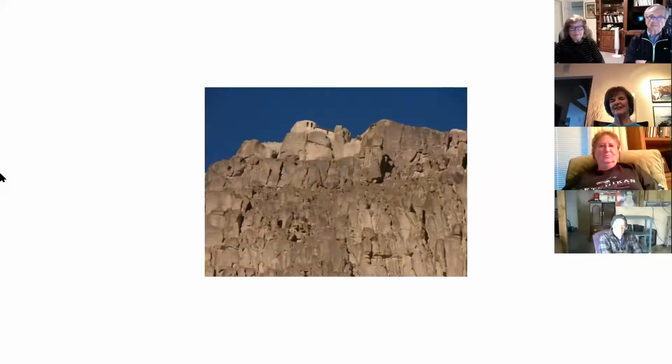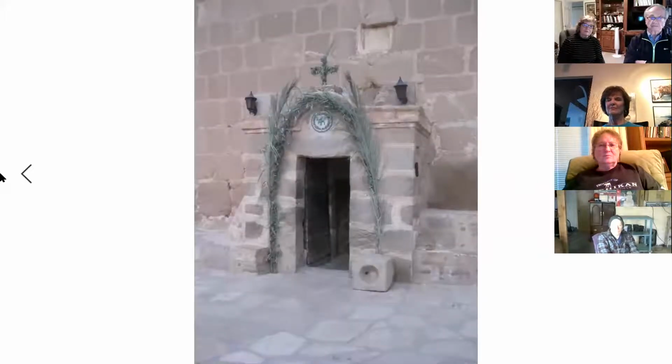Okay, that's the summit of Mount Sinai from down at the monastery. And I'm not going to get into all the different theories about whether this is the real site; this is the traditional site. So let's go to the next one.